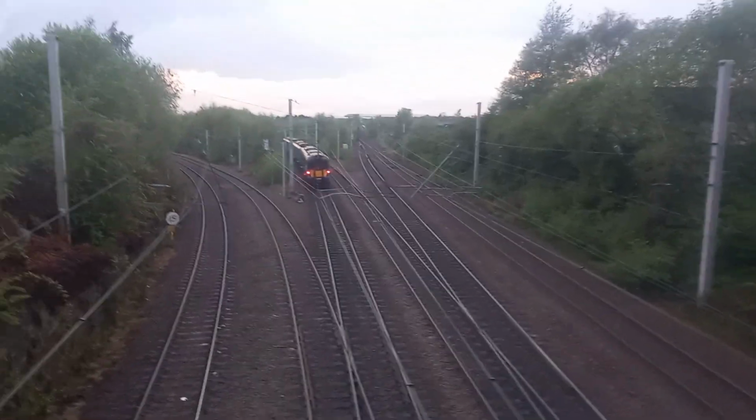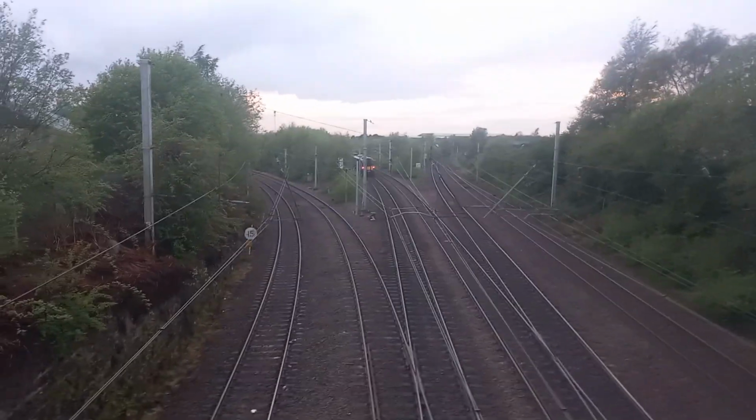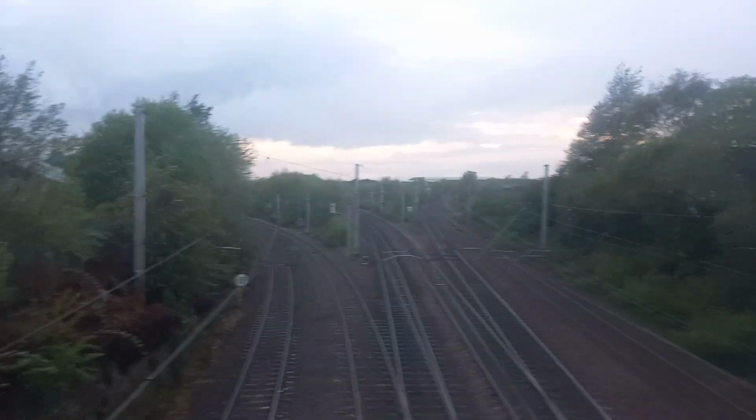Train 5044 service from Edinburgh Waverley to Glasgow Central via Shotts. Next stop, Bellshill.